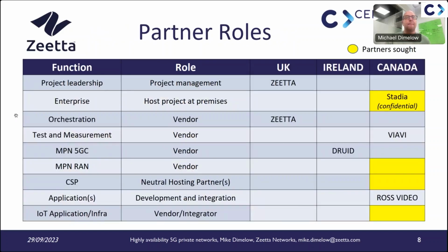We've identified some partners in the UK, Ireland and Canada, but we're open to others in other markets, particularly RAN vendors and carrier service providers. So we're open to those and potentially IoT partners for instrumenting those environments.